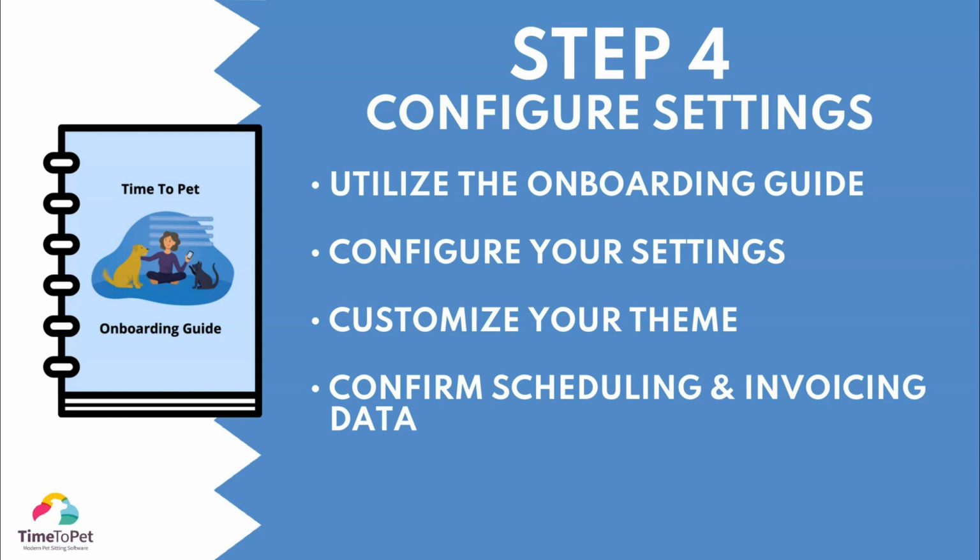Configuring your account includes setting up client and pet fields. However, if we've imported your data, we can also import your custom client fields, so you might not need this step of configuring your client fields. Configuring your account also involves setting your general company settings.